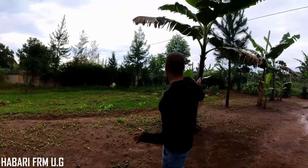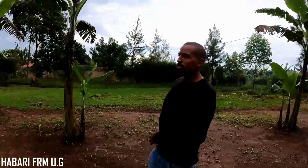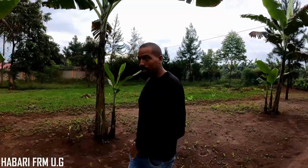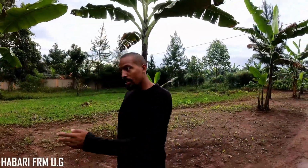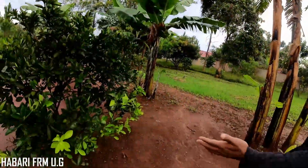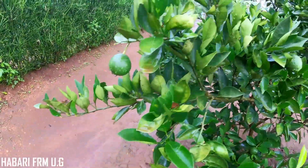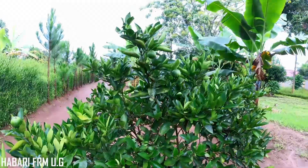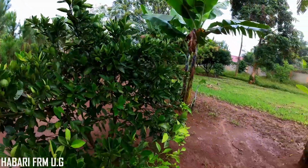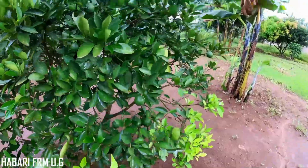Now, this is all the land here. Everything you're seeing in here is food. You understand? Is this a lime? This is orange. As you can see, it's like a dwarf orange. It's not going to grow too big. But it fruits. Yes, it's nice for your compound. It looks nice also.